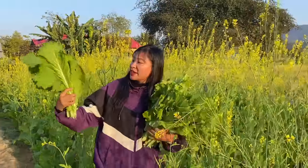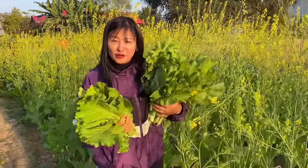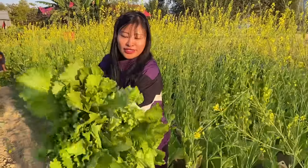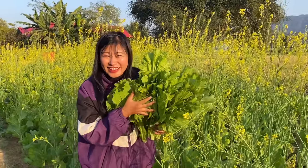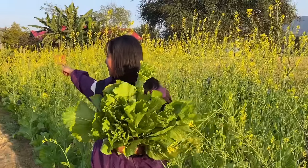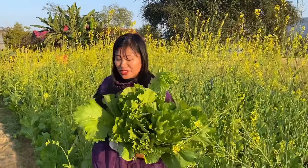Look at these mustard leaves, guys. So fresh, so green, and it's also quite cheap here. Because for 20 rupees you get all of this. Oh my god, look at this. Mom and I will have to take a bag full of this. Our house's basket is going to be filled. And then we're gonna go get some chili. Let's go get some chilies.